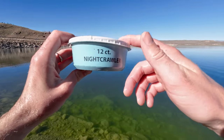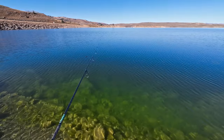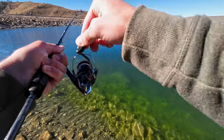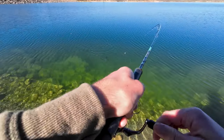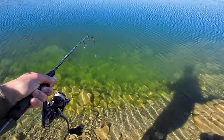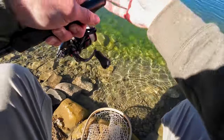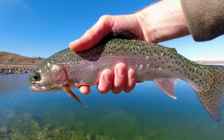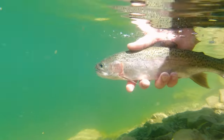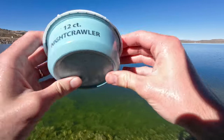They are really, really liking these worms right now. Ooh, we're gonna bite. Got him. Ooh. All right, it's coming right towards me now. What do we got? I don't know. Kind of looks like a cutty, but we'll see here. Yep, it's a rainbow. All right, guys, once again, the worms are killing it out here. Another beautiful rainbow trout off the worms.